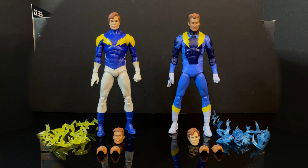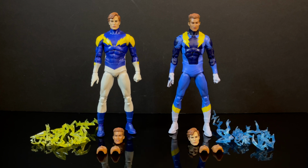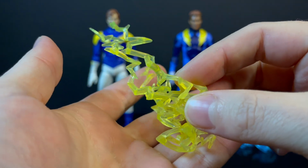Now we'll go ahead and kick things off with the Walmart exclusive Lightning Lad. And truth be told, if the standard edition is a Walmart exclusive, then the Platinum Edition should be Walmart exclusive as well, right? Well, it's kind of the Geoforce conundrum we're having with Target. The main question you've got to ask yourself, though, is do you like the modern take or do you like the classic take? Now, the Platinum Edition will have the standard Lightning Lad classic yellow lightning.